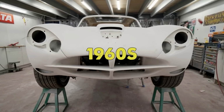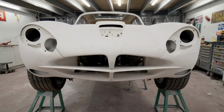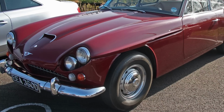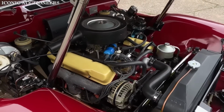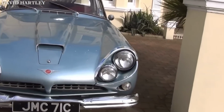By the early 1960s, Jensen Motors had gained a reputation for making bodywork for other companies. They had built parts for the Austin Healey sports cars and worked on Volvo models. In 1962, Jensen launched the CV8 model. The CV8 was built on an updated chassis and used a Chrysler V8 engine. This model set the stage for a new design approach.